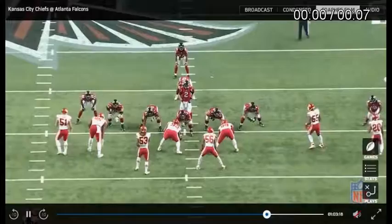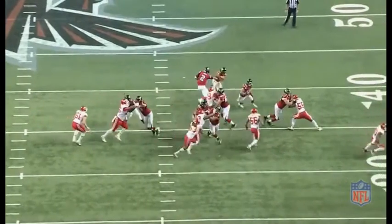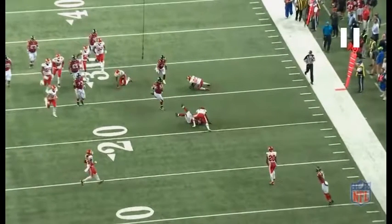And for these plays to hit very clean against NFL defenses, you don't see a lot of. And it's really the angles of departure and their ability to run off the ball which makes this so successful.